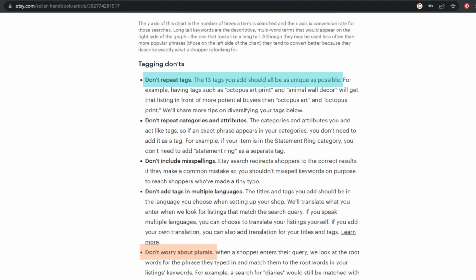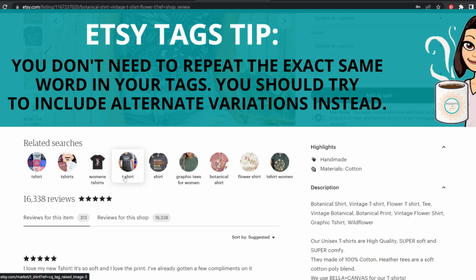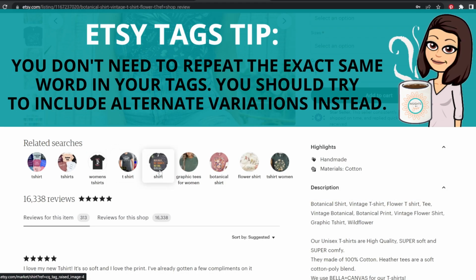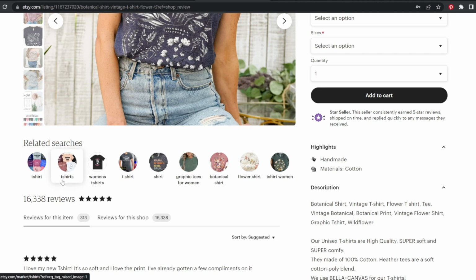So if you write shirt versus t-shirt, they're going to show you results for both. Now, if you write T, that's obviously not necessarily going to show you results that say shirt. So you do want to include both of those different types of wordings in here. But in terms of your tags, having t-shirt, t-shirts, t-space shirt, and just shirt is an absolute blatant waste of your tags because they all have shirt. So really, you just need one of these, and all the rest of these are covered.